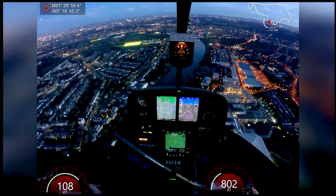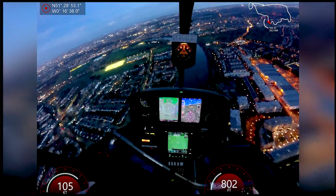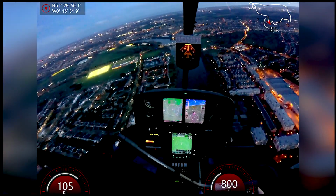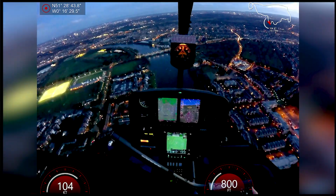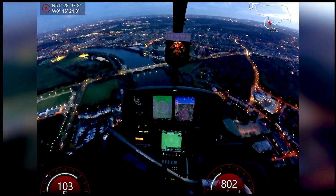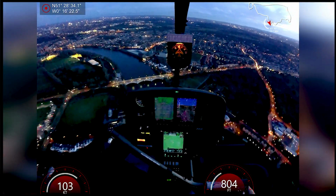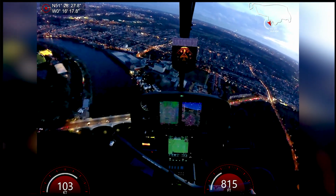Altitude control at this phase of the flight is absolutely critical, because just above us we have aircraft on final approach to London's Heathrow on runway 27. So, to make sure there's adequate separation, we have to keep ourselves at 800 feet as we navigate around this section and this bend of the River Thames.